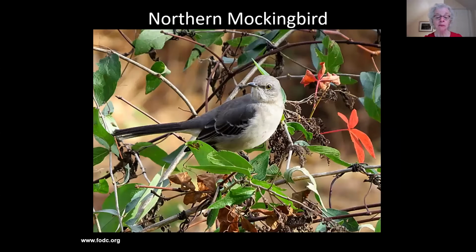The northern mockingbird. It mimics other birds and cats, or even my mother, actually. It's in the same family as catbirds and brown thrashers. They're very, very protective of their young.